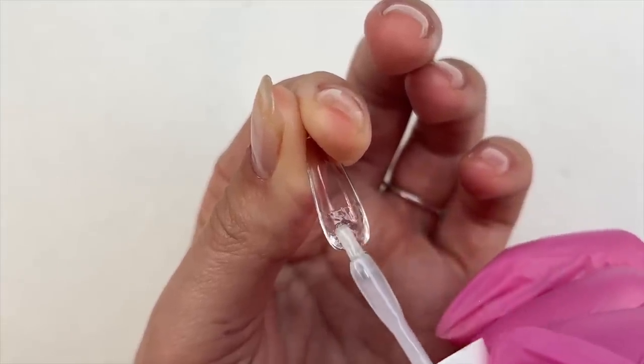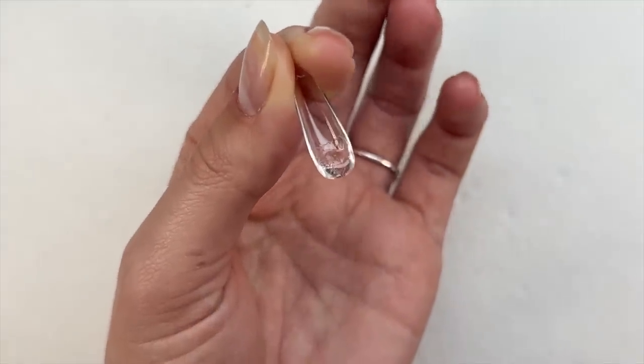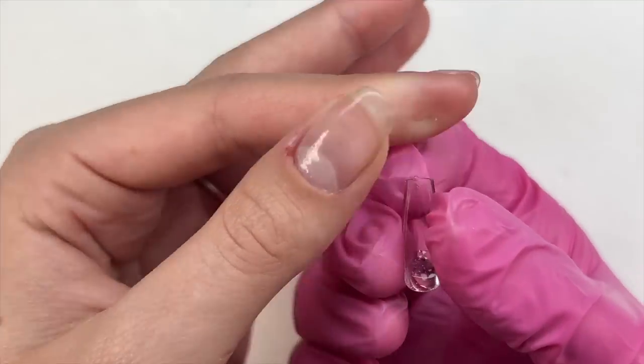So while I was just talking about that, I did go ahead and show the soft gel nail tips that I was going to be using, the medium coffin clear nail tips from Daily Charme. I also went ahead and sized those out, and we are now ready to apply these to our natural nails.